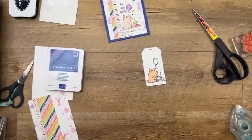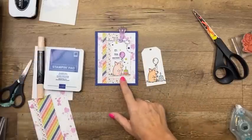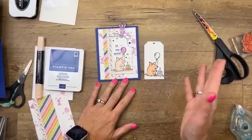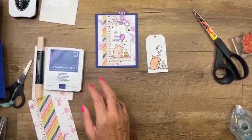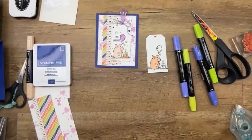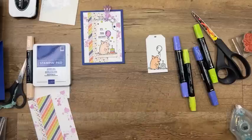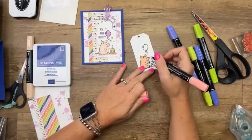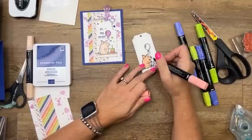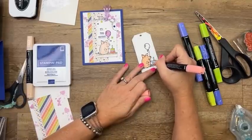Oh, I don't like the way that looks. This looks like we used light, and this is dark. So you decide which one you like best. Okay, so now I need Calypso over here. We're going to color that little cake. Again, the colors come straight from the DSP. Gorgeous Grunge, who said that? Yes, Carla, Gorgeous Grunge was one of my all-time favorites. That was a great set.